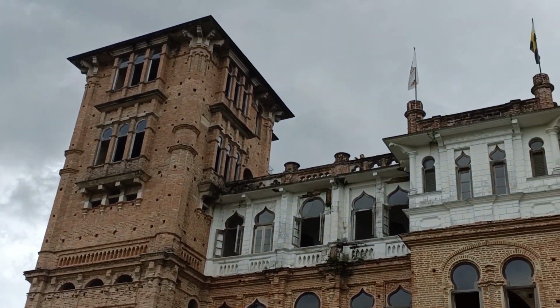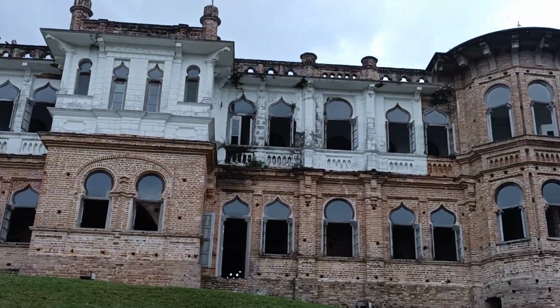So what do you think about this mansion itself? What's your first impression of coming here and experiencing this historical site in Perak? It's very unique to have this kind of historical place in Perak, but since it's already quite old and broken down, that's the reason why there are a lot of people seeing paranormal things and everything.